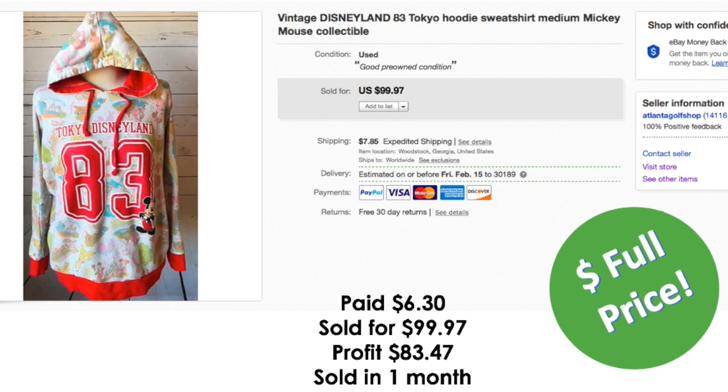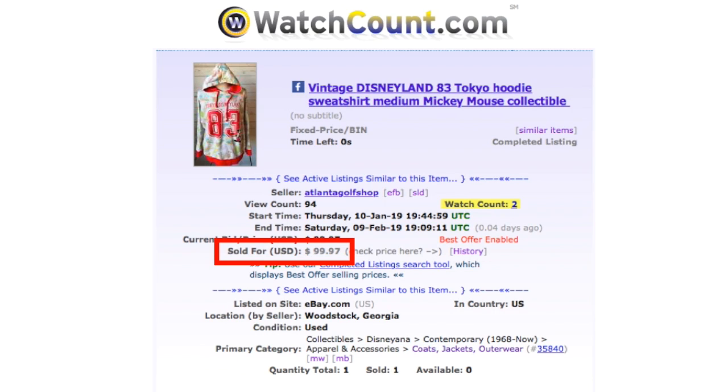Now, it was vintage because of the tags on the inside. When you see things that say Tokyo Disneyland 83, that's the year it opened, 1983. So just because it says 83 on the front doesn't necessarily mean it's vintage. You have to look at the tags on the inside. But FYI, Tokyo Disneyland opened in 83, so there's that relationship between the number 83 and Tokyo Disneyland. This only had 94 views, 2 watchers, and you can see there it sold for full price.